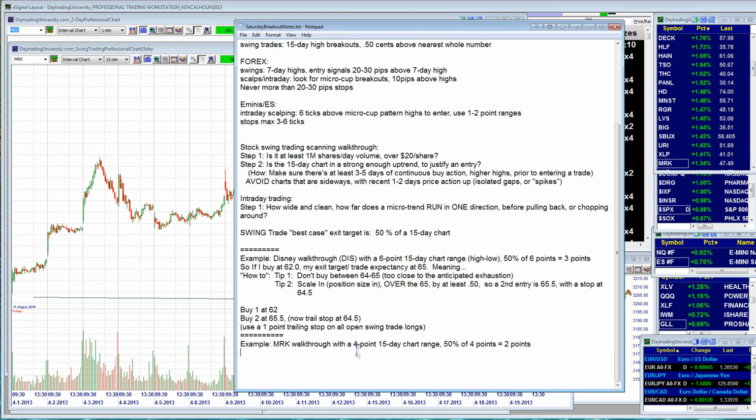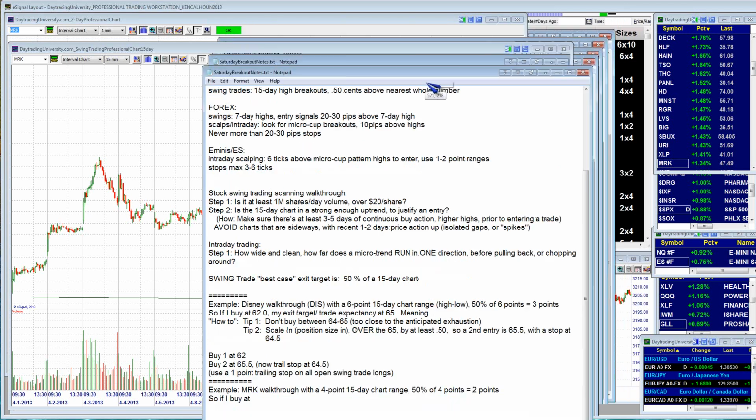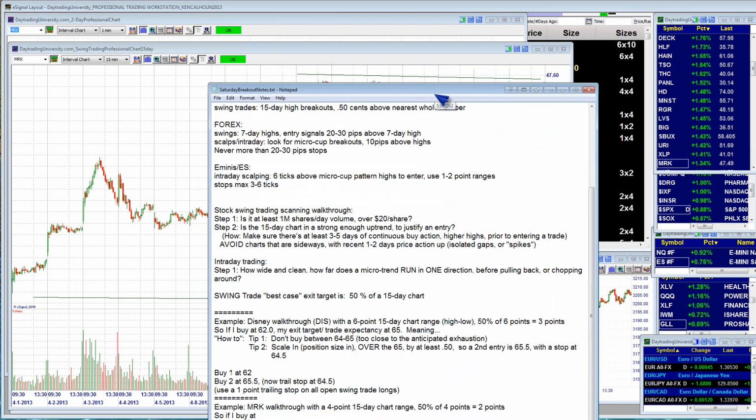Click this button, press that, do that. So I can relate, trying to learn something complicated and new. It's good to have the step-by-step walkthrough. So okay, if I buy this at, where did I buy? Yeah, let's say 48. Let's round up to the nearest whole number.